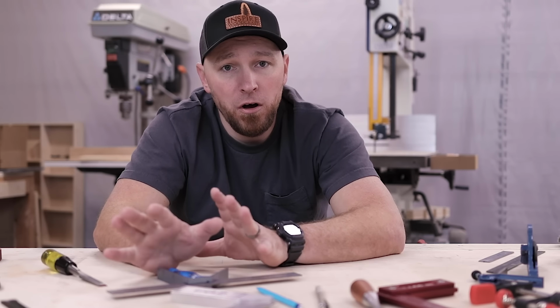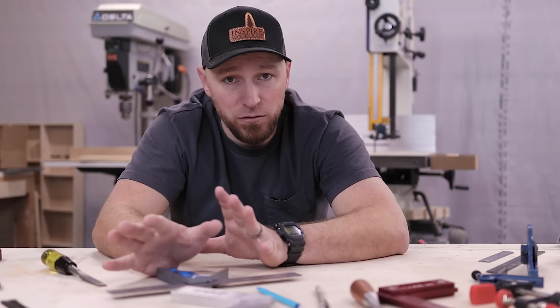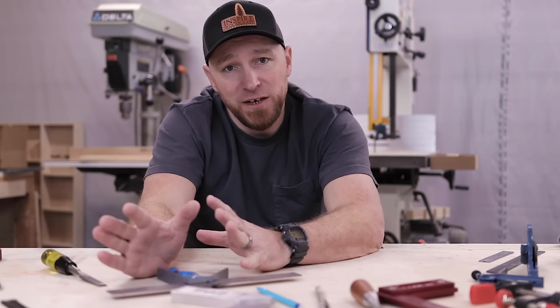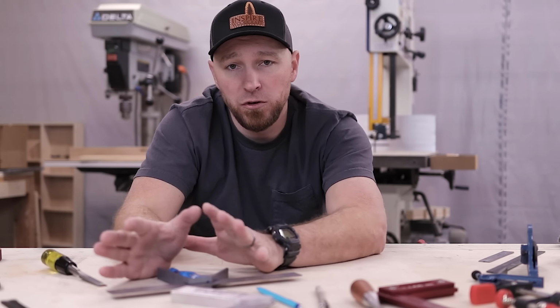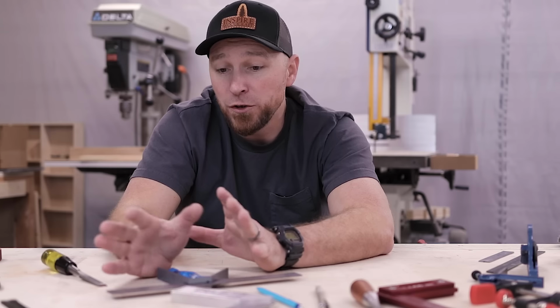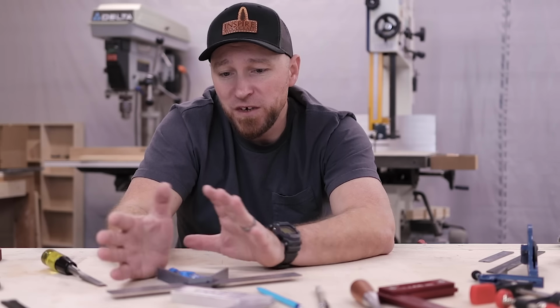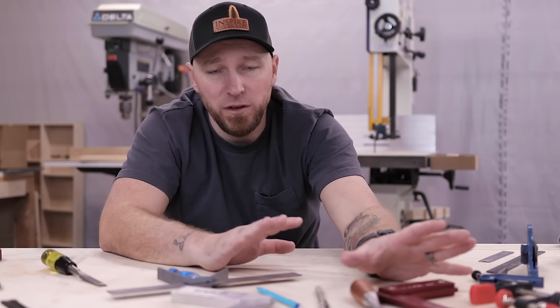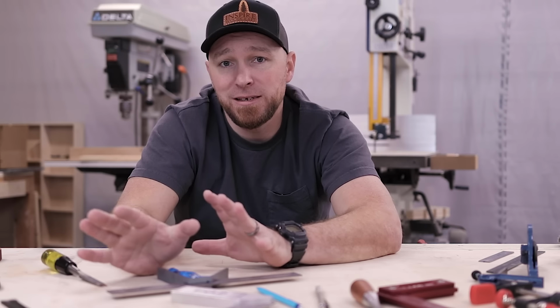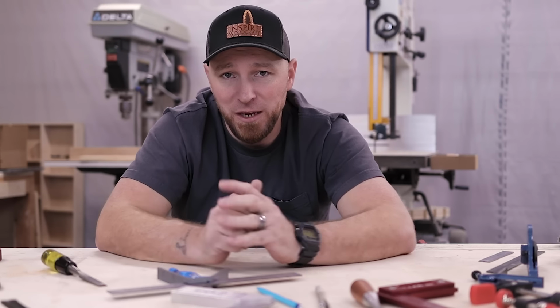Now that struggle also adds a lot of value to your new craft though, because you learn how to fix mistakes. You learn how to work around certain situations. You learn what the tools are meant to do, what you can get them to do, and you learn features and stuff that you might want to upgrade to later on. And that's really, really important. There's a lot of lessons that can be learned from buying more inexpensive tools.